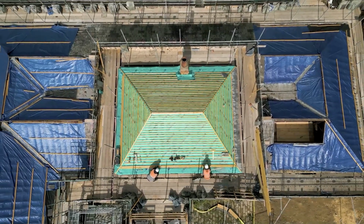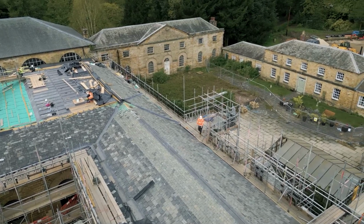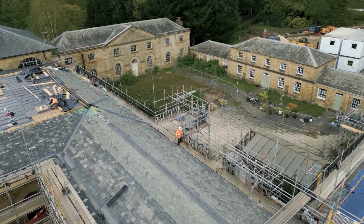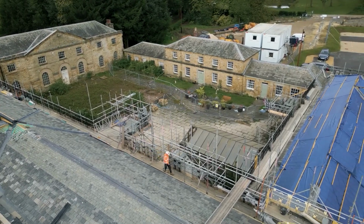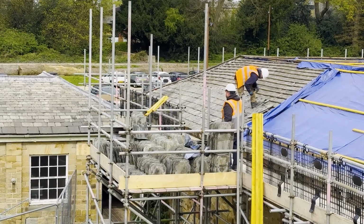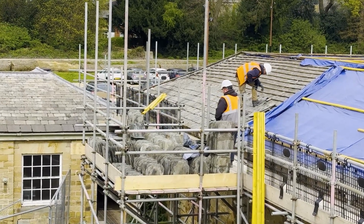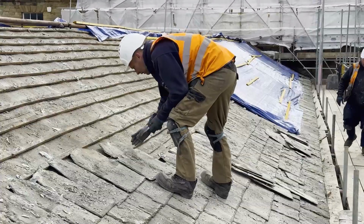In Mews Court, the cottage building has been completely re-roofed, and the next job will be to work on the link building that separates Mews Court from the ostler's house and its courtyard. We've managed to use slate reclaimed from the stables and from other buildings at the site to complete the majority of the work for this phase of regeneration.